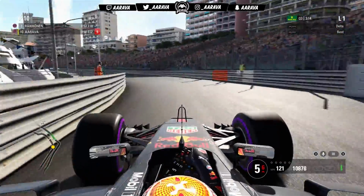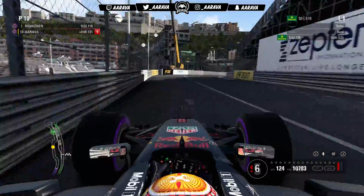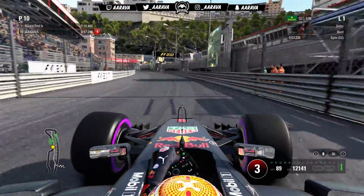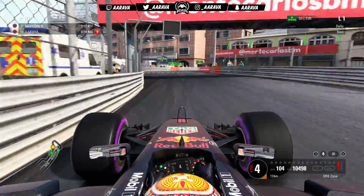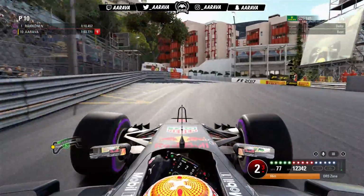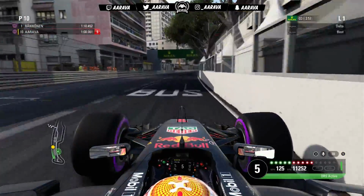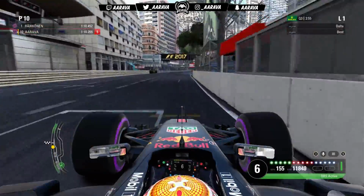You can see flying through Sector 1. That was a really committed Sector 1 through Casino. I was basically dancing the car, sliding it through, especially through here as well. Just as committed as we can. A little bit of oversteer on the exit, but generally okay. Locking up on the right tyre though, so this was the one and only mistake I made on the lap through Rascasse. Wasn't amazing, and then through the final corner across the line, and we'll see what kind of lap time this is.